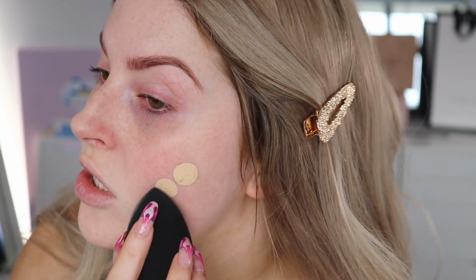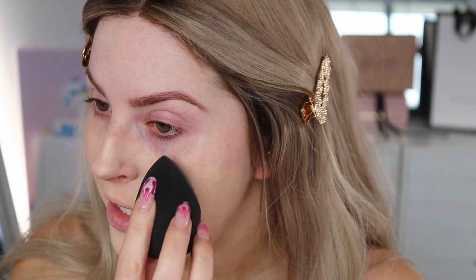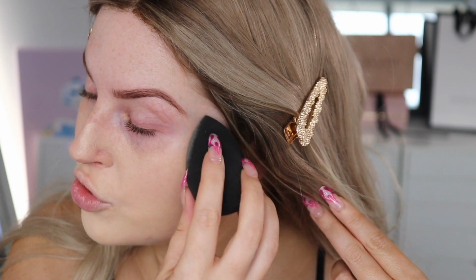I would say it's a light coverage. I'm just gonna apply some more product directly to my sponge because I'm too scared to do it to my face in case I squirt it all over my clothing. Yeah, that primer has made my skin look real nice. I'm so gonna keep using that.